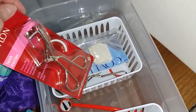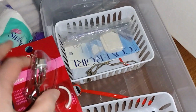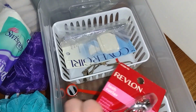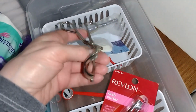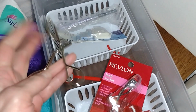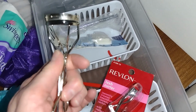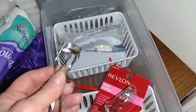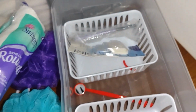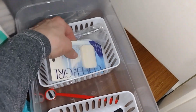What do we got over here? We have eyelash curlers. And to be honest with you, I don't even really have much in the way of eyelashes anymore. So I've probably had these for a really long time. I probably used them also, or the reason I probably had them maybe was crafting. But I don't think I need to keep these anymore. I'm not going to use them. Sorry if I'm going blurry.